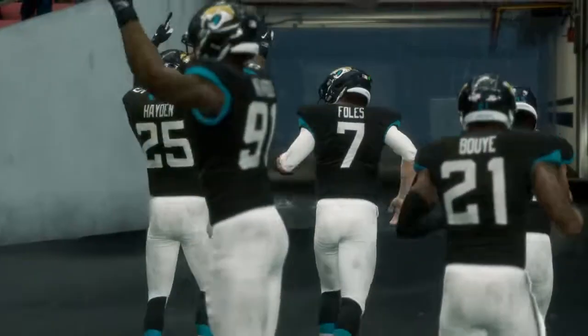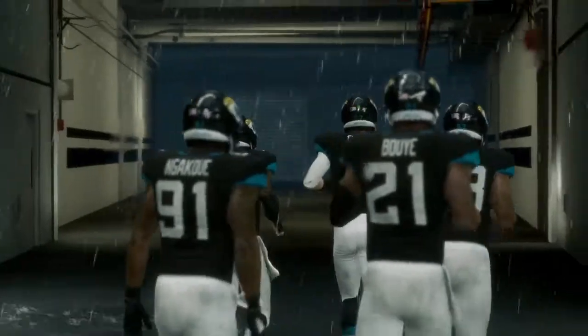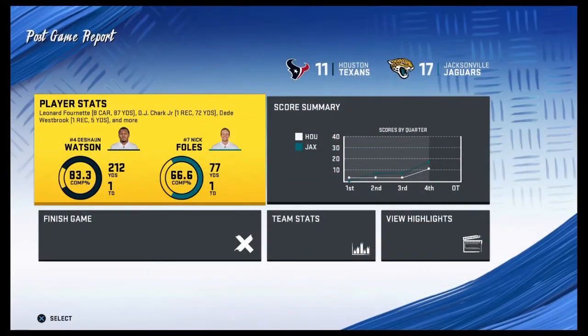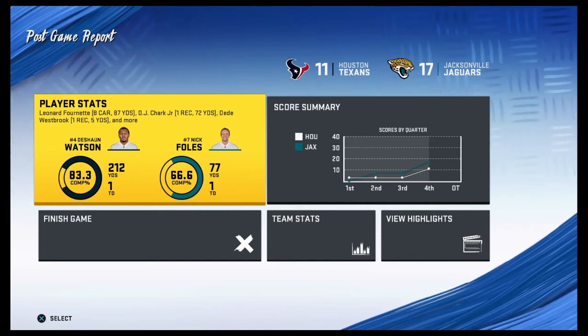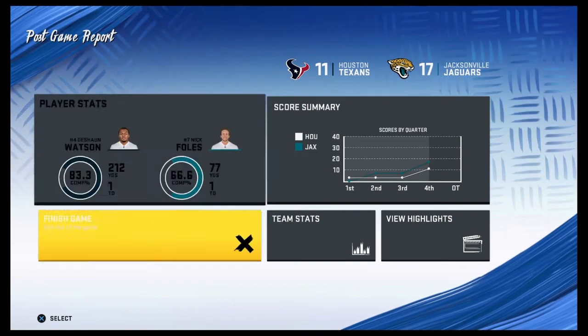So for Jacksonville, the win will help them keep pace in the playoff race as they move to 6-3 on the year. And now it's off to Heathrow as they get set to fly back to the U.S. in a couple hours. Meanwhile, for the Texans, they are barely afloat as they fall to 4-5. And they're going to get an extra week to stew over this as they're not back in action until week 11.